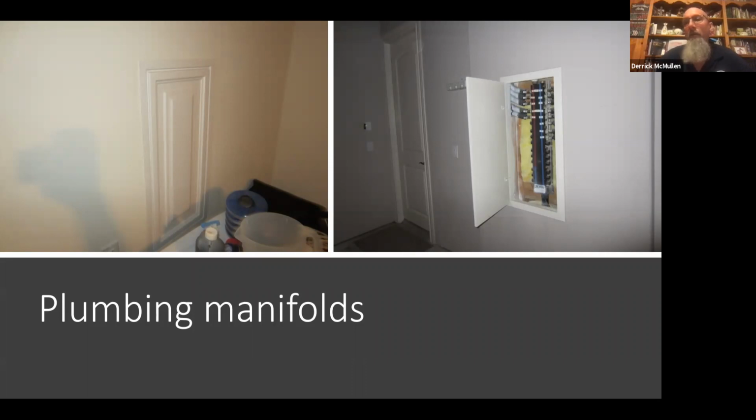The other thing is, most of the time when you have a cabinet door like that, it's not going to be tightly sealed around the edges. So you still have an annular space around it that hasn't been filled, it hasn't been caulked, it hasn't been sealed up.